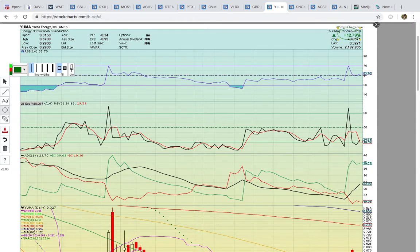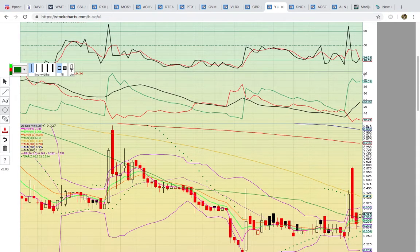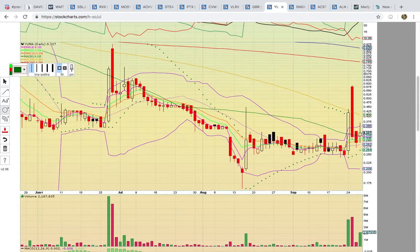Closed up 12%. The energy sector stocks heated up and then they pulled back and shook a lot of people out of the trade, but as long as the middle Bollinger Band is holding, and definitely if it's still holding the green line, the 50-day simple moving average, it's still in play.